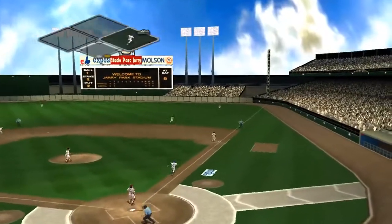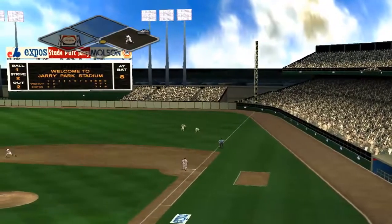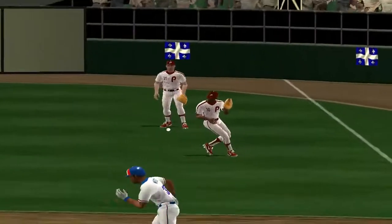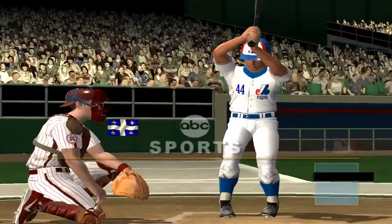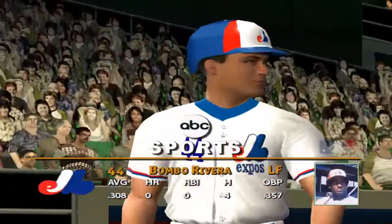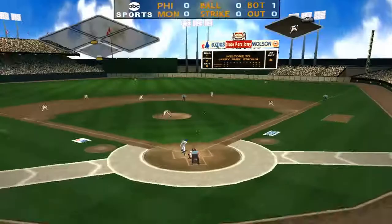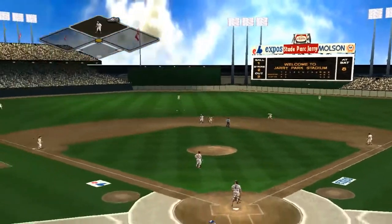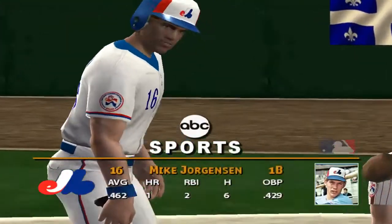Hit toward second. Cash just beyond his grasp. That's an error. That brings up Bombo Rivera. A masterful play. If I didn't see it with my own eyes, I wouldn't have believed it.